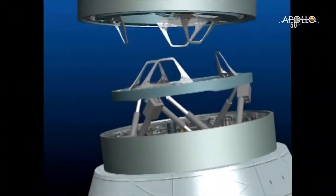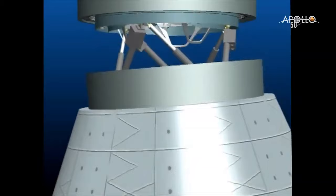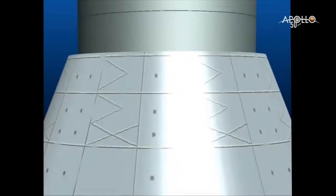At the bottom, you'll see a visiting vehicle, and it extends out what we call its soft capture system. And that then latches on to the IDA and aligns the vehicle. The vehicle will align with the ISS. It will retract that soft capture system. And then once it's fully retracted, that visiting vehicle will drive its hooks and will fully mate to the ISS or the International Docking Adapter.